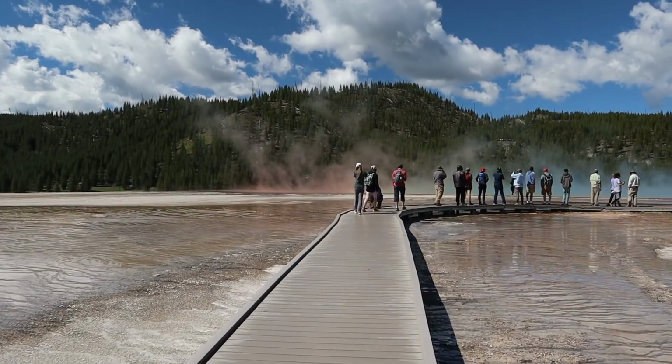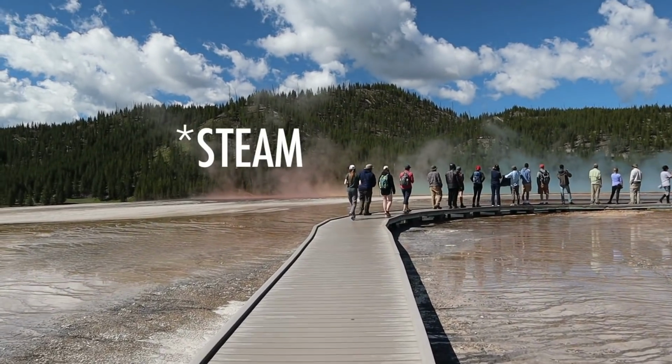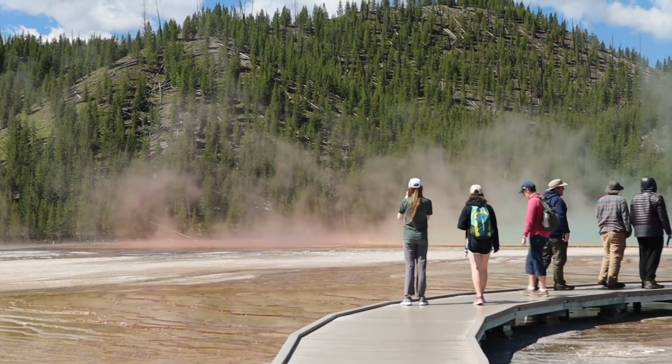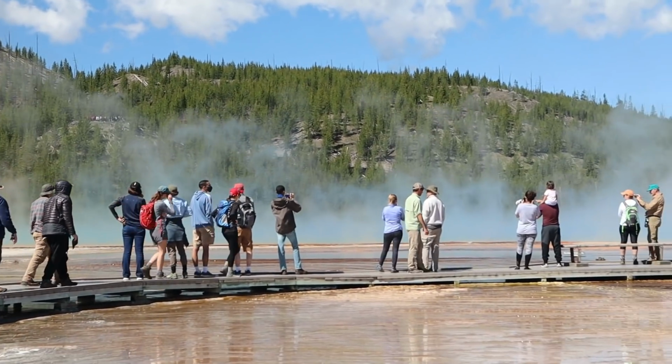I don't know if this is coming through on the camera, but even the smoke is different colors. Over here it's like a pinkish orange. Over here it's more blue.